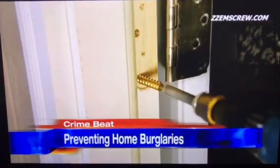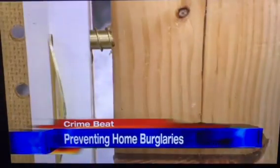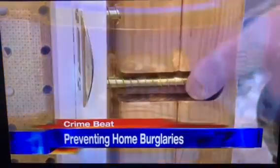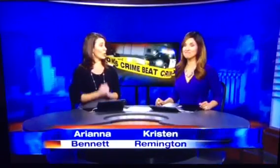It penetrates the frame of the house. It's an easy installation. A new screw could be the secret to keeping your house safe from burglars. But this is not just a normal screw. We will show you as Crime Beat tops Channel 2 News at 5:30. As you know, homeowners are always looking for new ways to protect their homes. This is a new thing. ZZem Screws might be the simplest way to secure your door.